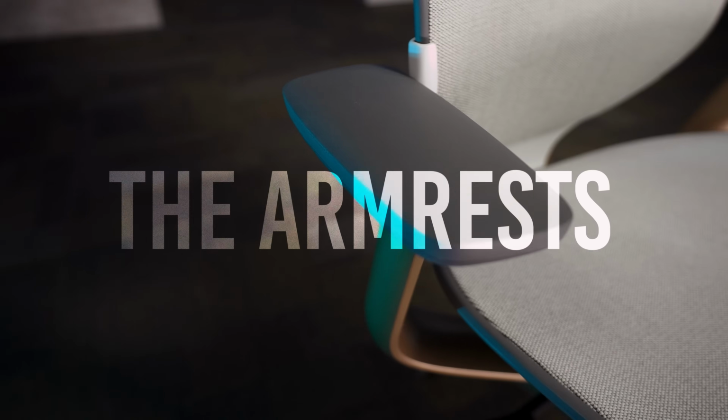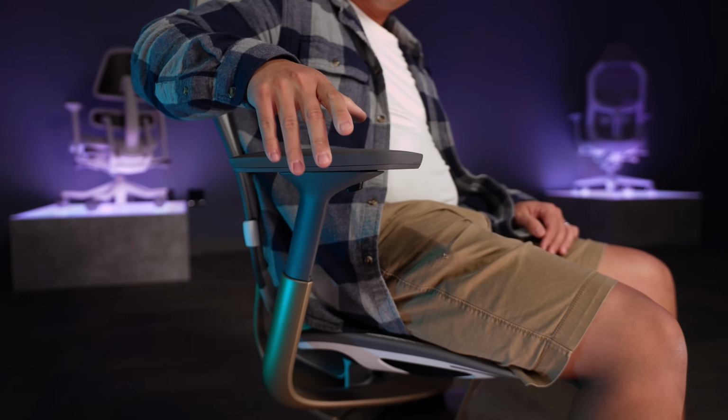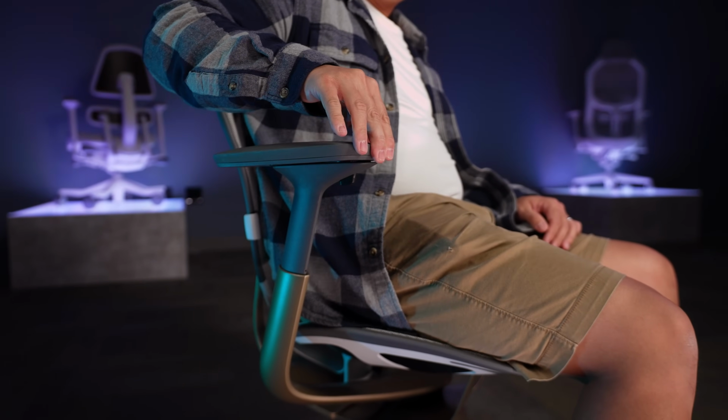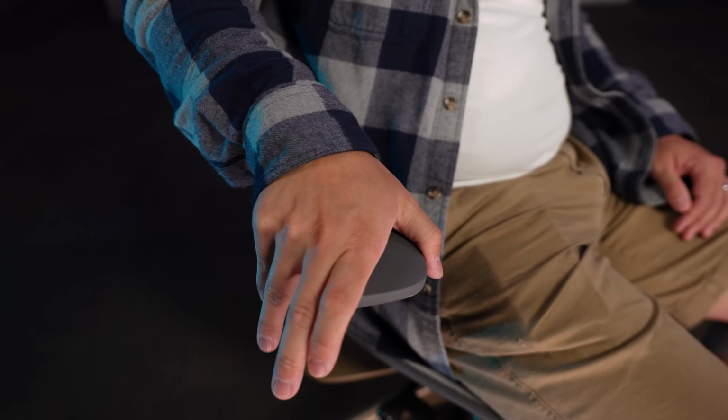The armrests. When it comes to the armrests, again, the quality isn't as nice as the Herman Miller Aeron, but they're still pretty good armrests. In terms of adjustments, it's able to go up and down, it's able to go forward and back, it's able to come in and out, and then it can swivel in any direction that you want.